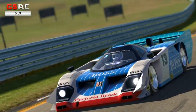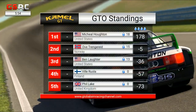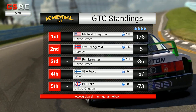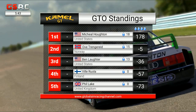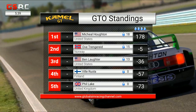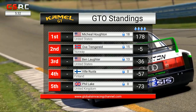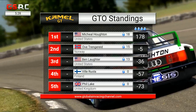Sean, we also have the GTO Championships down in the Audis. What did that look like? Joe, the GTO, Michael Houghton, listen, another great battle. Look at that. Ove Trangarade, only 5 points. Just missed out on it, but Houghton had been strong all season. And Ben Lafter coming home in third, so a couple Americans there. And in the top three, Billy Ruola, maybe just a missed race or two is really what hurt his chances, finishes fourth. And then our buddy Phil, in and around the lake, finishes out the top five in the GTO standings.